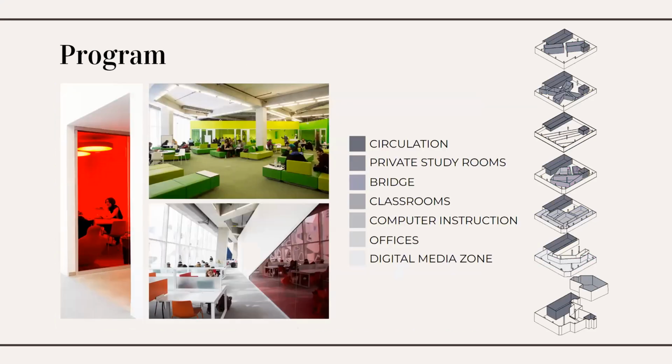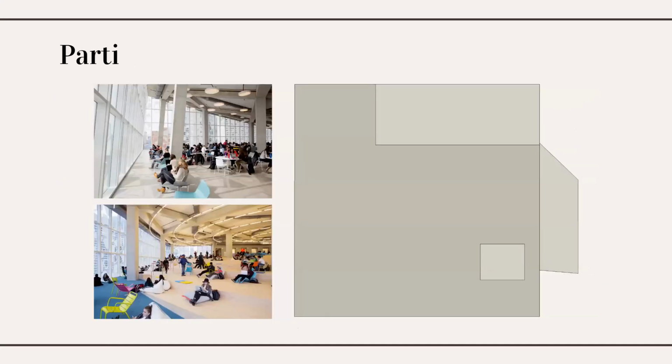The program of the Student Learning Center consists of circulation spaces, private study rooms, the bridge, classrooms, computer instruction spaces, offices, and digital media zones. The main focus of the building design was to create spaces that were functional for students, but also create an environment that welcomes student engagement and learning.